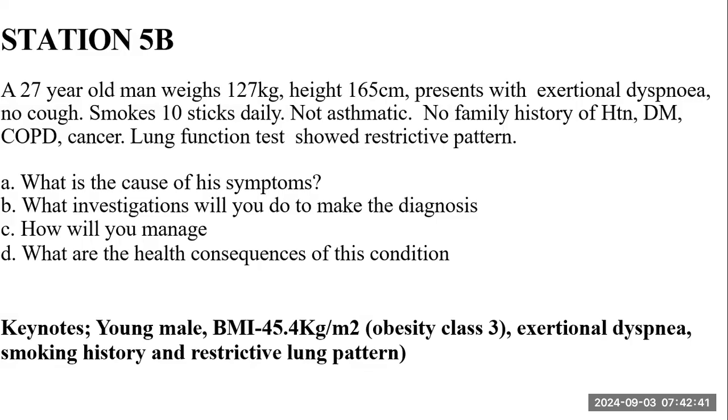So you need to look out for things like this: questions that have a lot of no this, no that. They're trying to rule out so many things for you so that it will help you understand that they're trying to make a diagnosis of exclusion. Thank you, my chief. That's just what I wanted to add.